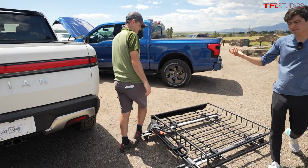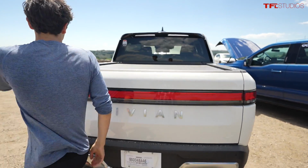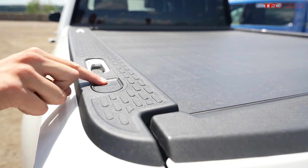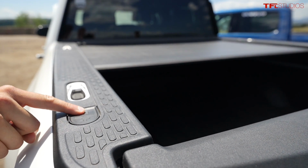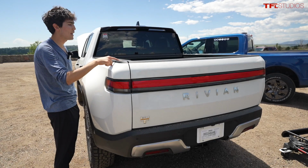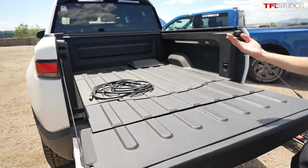And now, after a weekend of adventuring, you know, it's the work week. I need to bring some stuff in. Well, I can do that on the Rivian, and I've got this, you know, bed cover, nothing special, but this bed cover actually is powered. You don't see that a lot in the truck industry. And if I open my powered down lift gate, you can see that I've actually got a decent amount of space. And what's this, you ask?